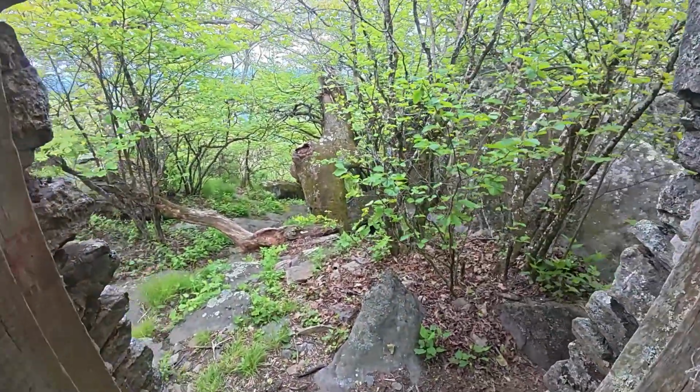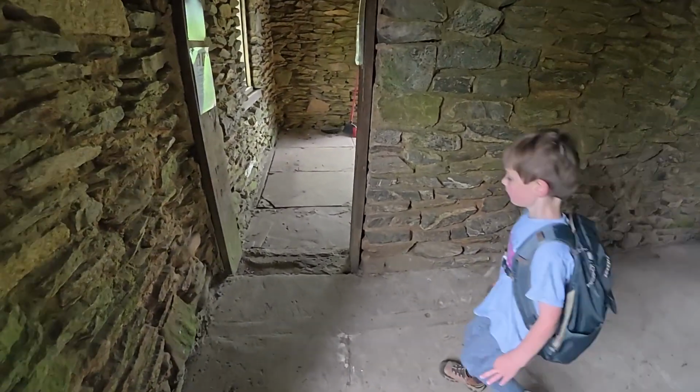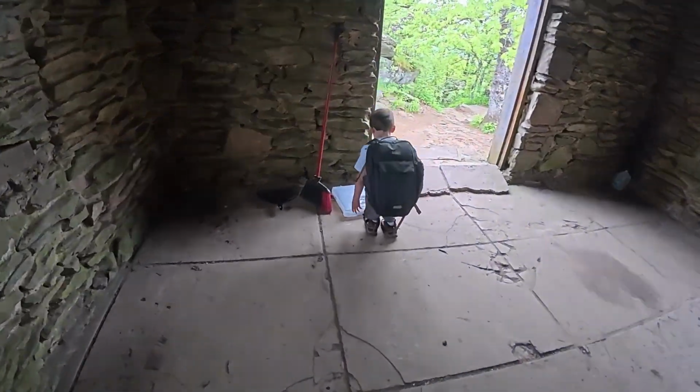All right, we found the stone house at the top of Blood Mountain. Buddy, there's 2 books in there. But I don't know which one it is. Just look for one that has an empty page. More close to it.